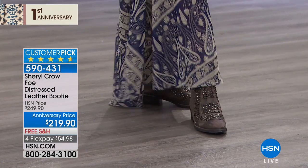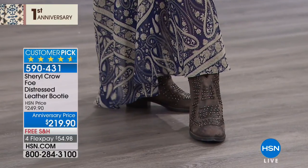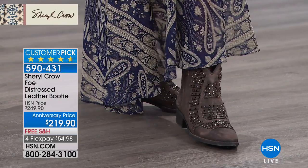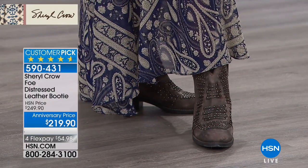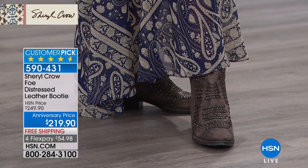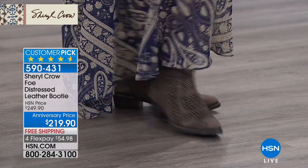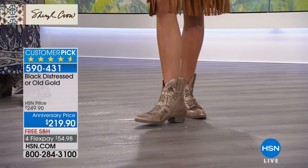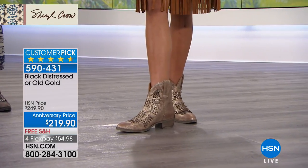Actually, let's verify, Rocky. Is it available in whole and half sizes all the way up through size 11? I believe so, yeah. So you're looking at five and a half all the way up to size 10, and then size 11 is available as well. You've got a heel of 1 3/4 on that. There they are. And yes, whole and half sizes available. Thank you for confirming that. There they are in the black.